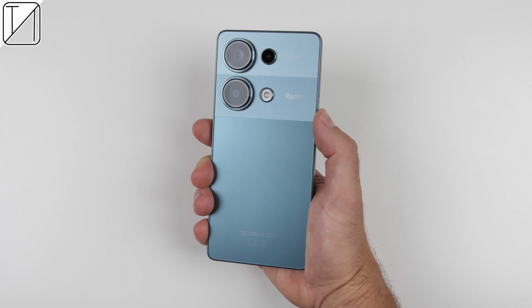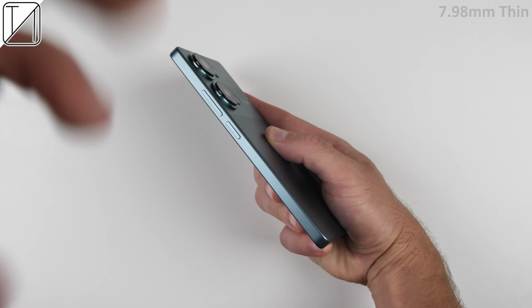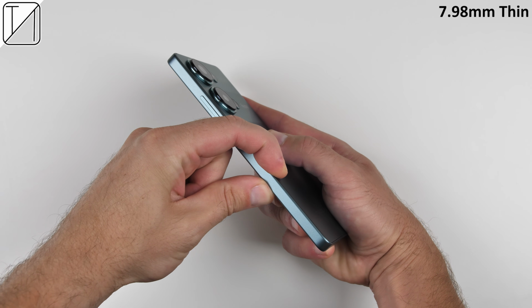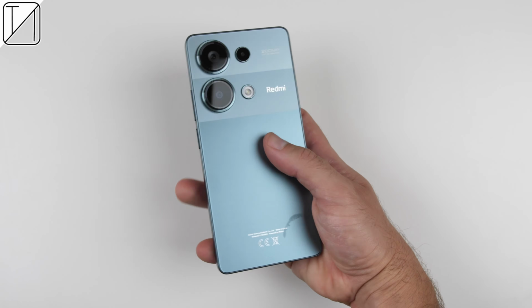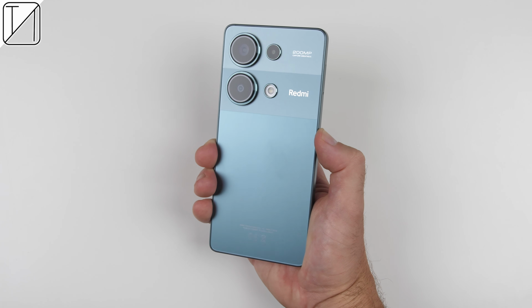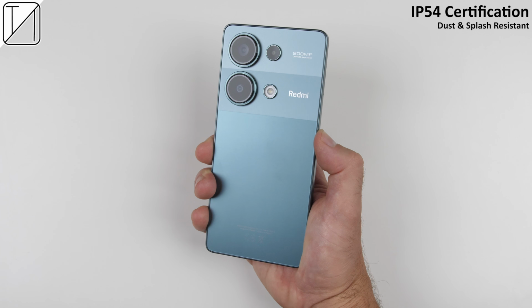The design looks fantastic and it's very comfortable in the hand, thanks to it being quite lightweight at 188 grams and fairly thin at just 7.98 millimeters. The side rails are nice and squared off, but they are made from plastic. The back plate is however made from glass, and you'll be happy to hear that the device offers an IP54 dust and splash resistant rating.